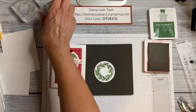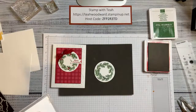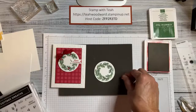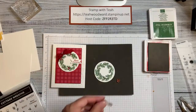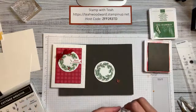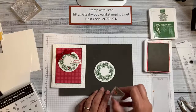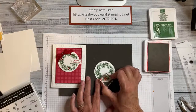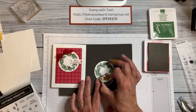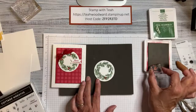Oh, that's what I didn't grab out, were the berries. Berries, berries. Hopefully I don't make a mess of this. So I know that my Merry Christmas is going to sit right here, so I'm going to go ahead and set one set of berries here. So I'm stamping them, and then I'm going to put gems on top of them.